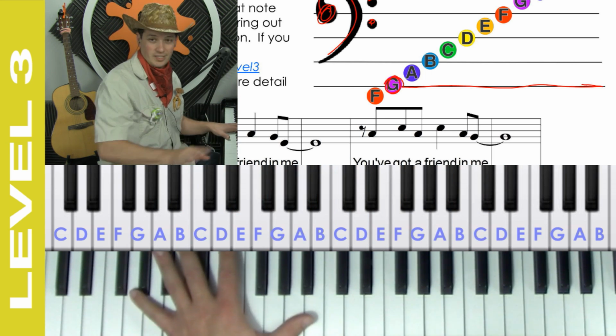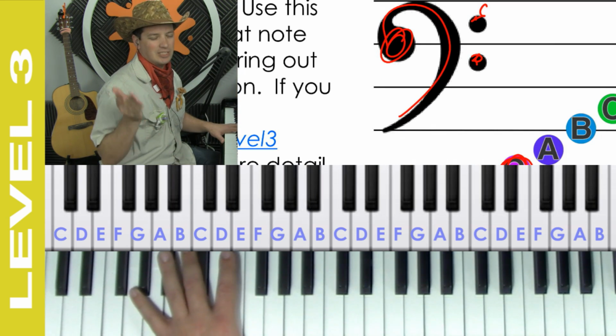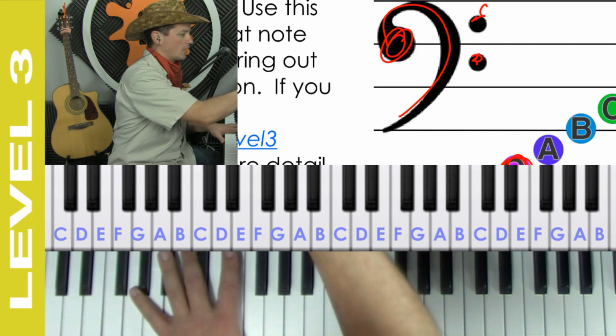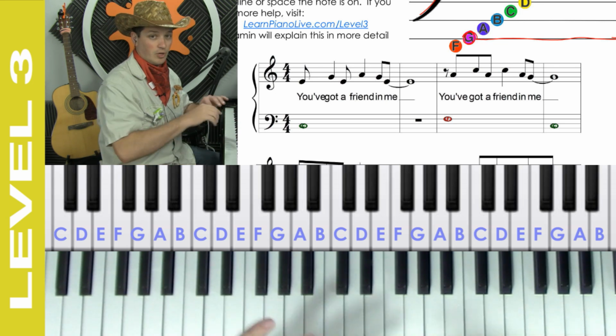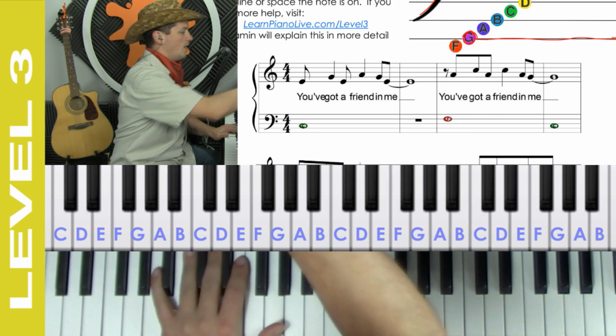So anyway, totally different letters if you have that symbol at the beginning, but there's pretty much just the treble clef and the bass clef. There are not other clefs that we're going to throw in piano music that are going to trip you up. So if you memorize the treble clef and the bass clef, all the lines and spaces and what the letters are, you're pretty much set from here until forever.